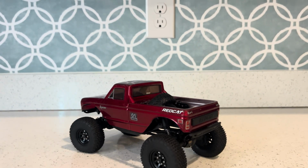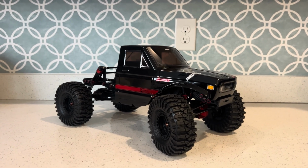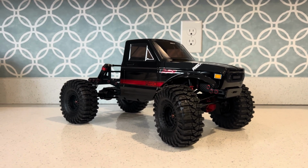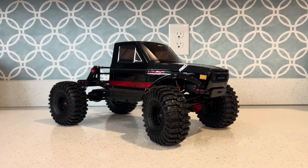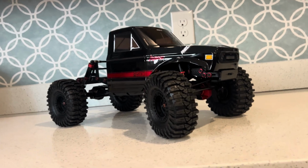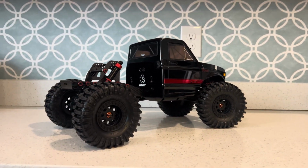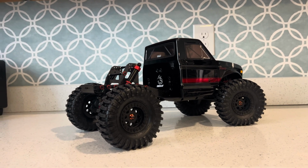Well, after this Red Cat, I got a new one. This is my new Red Cat Ascent Fusion. This is one I've been wanting for a long time, since it came out, even the original Fusion, but I just kept getting other purchases, and I just kept passing this one over. I don't know why. This is a great crawler. Maybe I just wasn't crazy about the cab only look, but that's definitely grown on me over the past year, this look here.